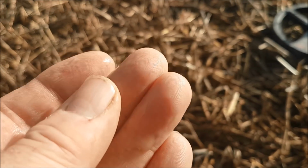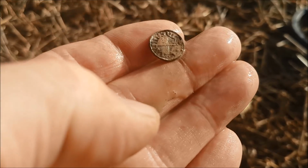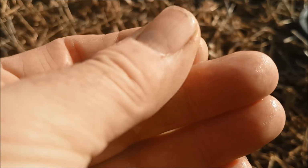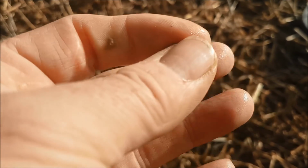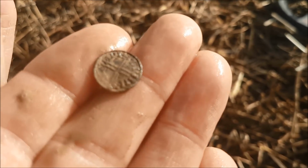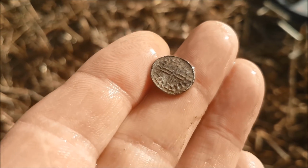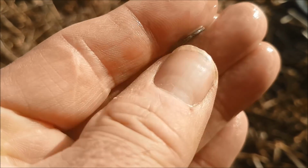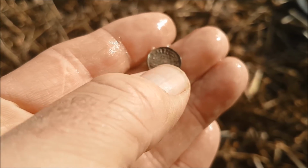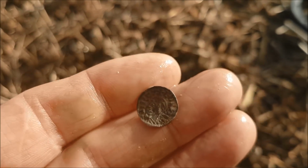Okay, let's have a look. I think it's going to be foreign, or it's Saxon. I think it might even be a Saxon penny. Wow, look at this. Oh, I think Dad's into the Saxon. Yes, it is. Saxon penny for Dad.